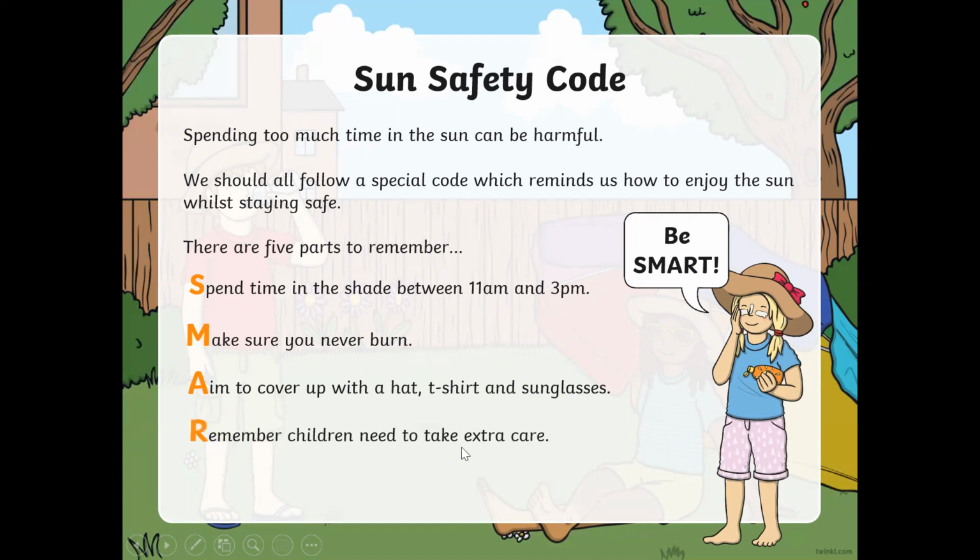Okay, remember that you are children, you need to take extra care because your skin is extra sensitive. And then use sunscreen with SPF 30. So all of those together spell SMART. Spend time in the shade, make sure you never burn, aim to cover up, remember, and then use sunscreen.